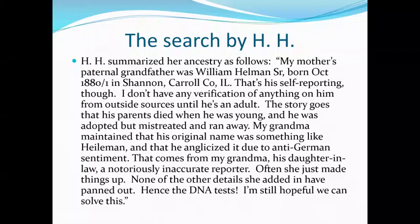Basically, HH's grandmother, who was the daughter-in-law of William Hellman, thought it could have been Heilmann, and then maybe it was German, but no clear understanding of where the family line came from. And per HH, her particular grandmother was a notoriously inaccurate reporter, and thus moving to DNA testing. And she summarized this, again, in her summary back in January of 2020 before we started working on this. She says, I'm still hopeful we can solve this.